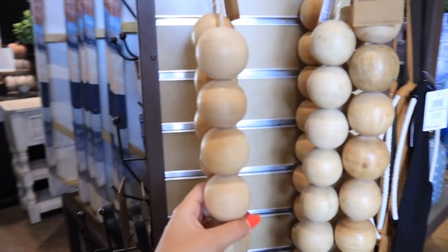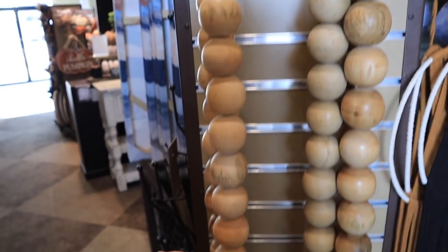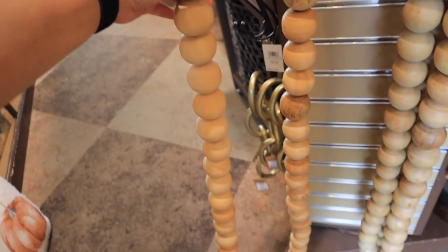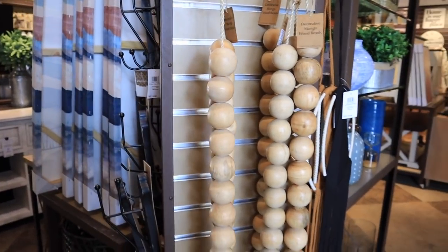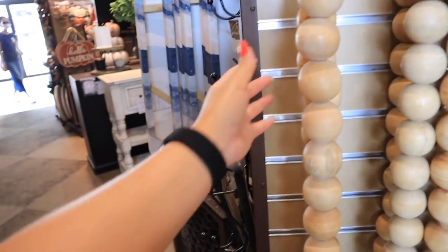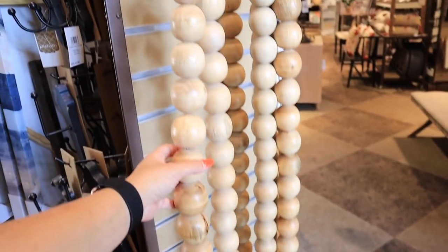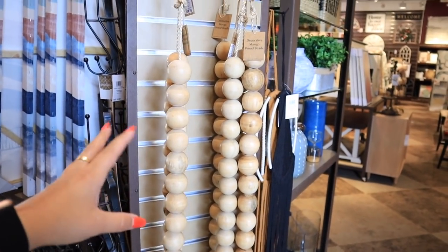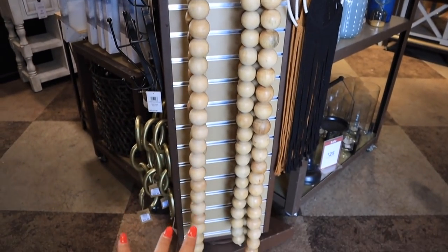Look at this giant bead. They're giant mango wood beads. Oh my, stunning. One strand of them is $34.99, so they are definitely pricey, but look how pretty those are. This would add so much to a bookshelf. I don't know, if you feel like you need to add some more texture to an area, these types of beads are perfect.